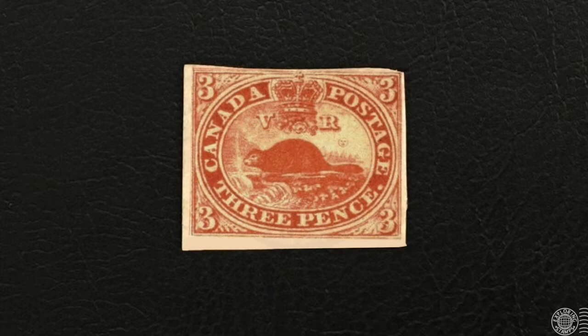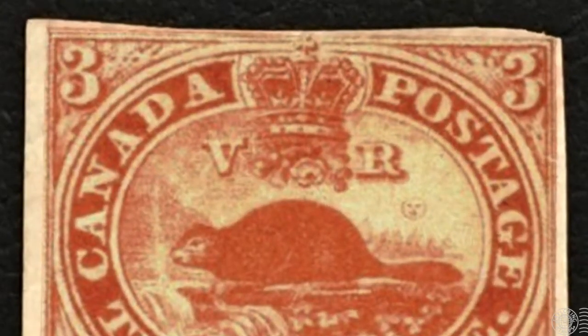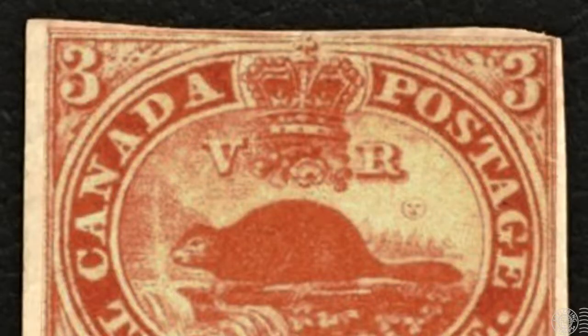first stamp. It was issued in 3, 6 and 12 pence denominations, and also has Queen Victoria's monogram, which I think we discussed in the second episode of the season. Oh, and check this out. I noticed that there is a smiley face sun in the distance. I'm guessing Canada was using emojis back in 1851.